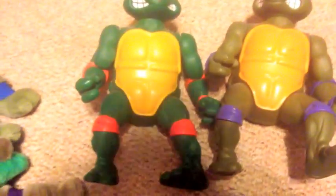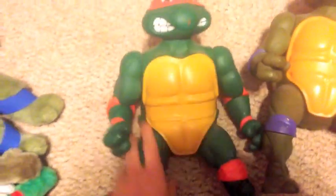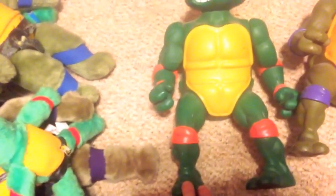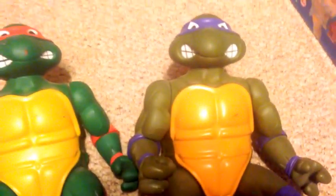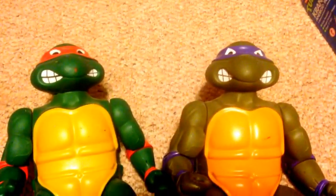Little fellas. And here's a big Leonardo, and he's seen better days. His belt's messed up, he's missing an eye. But he's doing alright. His shell looks good. So there's Leo. Here's the big 12-footers. Here's Michelangelo. And here's Donnie. These are the only two I got of these, unfortunately. I really like these. So, that's pretty cool.